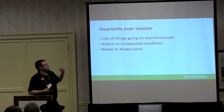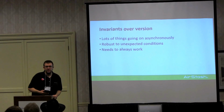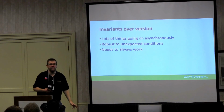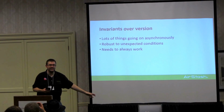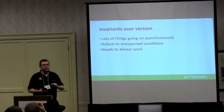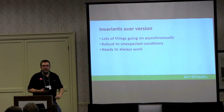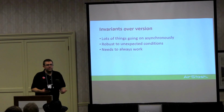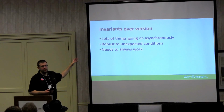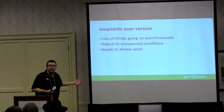We need to be robust to unexpected conditions because we're testing hardware that might not be good. So things may hang on the USB bus for seconds at a time if something is wrong. Crystal on the device is knocked out, something like that. Things may go wrong in all sorts of bizarre ways, and you need a system that's going to be tolerant to all sorts of unexpected inputs. And it needs to always work, because in the end, if this thing doesn't work, then you can't actually manufacture a product, and then nobody gets paid. So in a sense, this is the most business critical thing we do, because this is the thing that actually keeps product getting churned out and keeps the lights on.